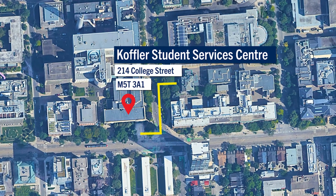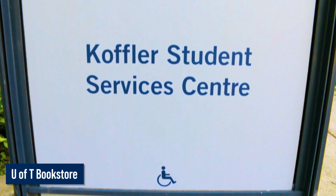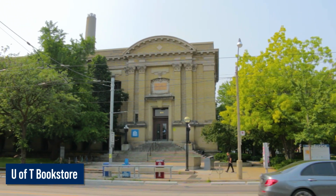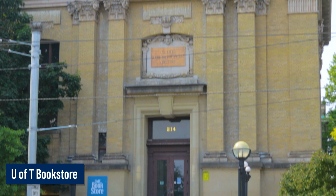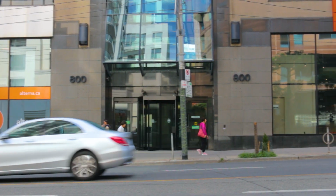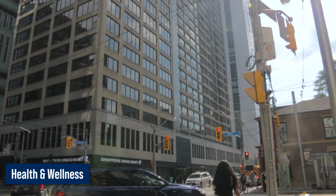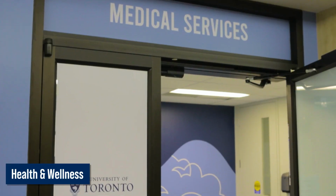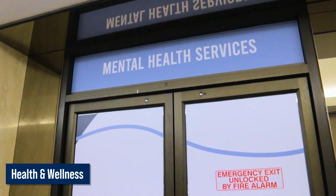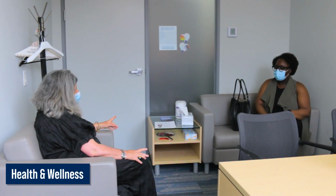Koffler Student Services Center. The UofT bookstore is located at 214 College Street in the Koffler Student Services Center. This building is usually home to many other services which have temporarily relocated to 700 and 800 Bay Street during building renovations. Now located at 700 Bay Street, at the southwest corner of Bay and Girard, Health and Wellness provides a range of services for your physical and mental health, wellness programs, and information to help support you in achieving your personal and academic goals.